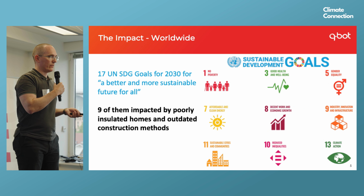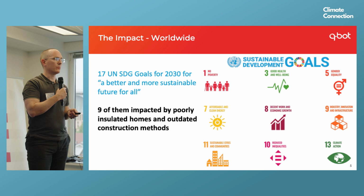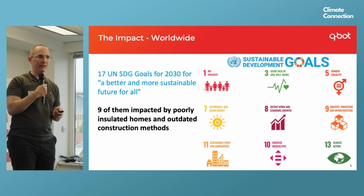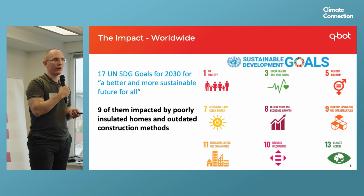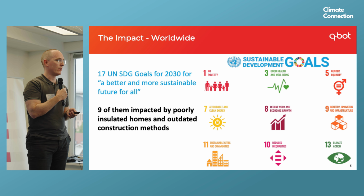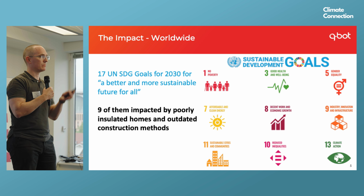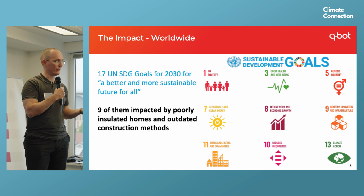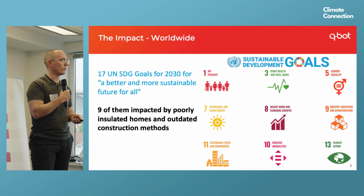Let's take a worldwide look at this. So hopefully most of you are familiar with the 17 Sustainable Development Goals for the UN. They range across all domains, and they're very interlinked, complex. By my reckoning, 9 of those can be addressed by a combination of insulation and better construction techniques. I won't go into all of those. That would take us all evening. But again, very open to conversations about this afterwards. I'm going to focus on a few of the most high-impact ones for us.